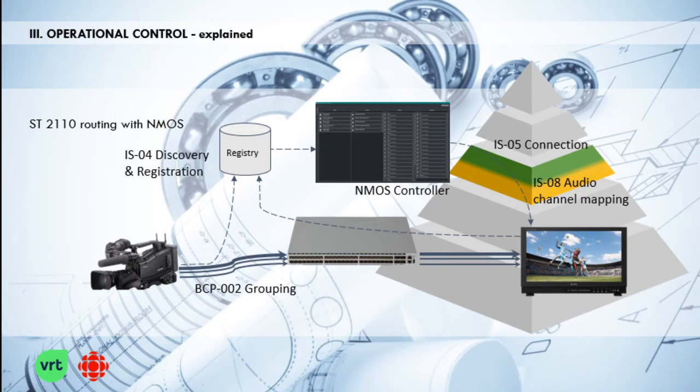Using IS-05, talking to the receiving device will establish the connection. It will provide the multicast addresses. It will provide the SDP file that contains all the format information, so the receiving device can really tune that flow properly.